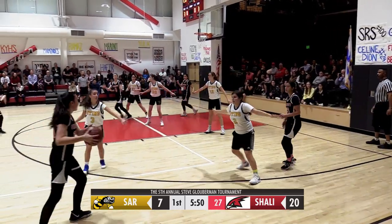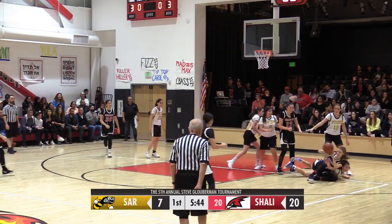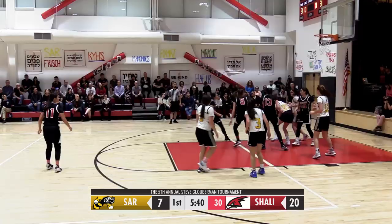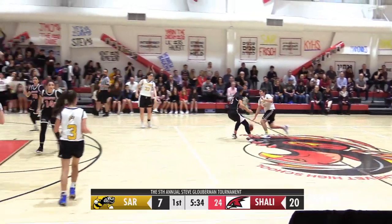Shaw gives it to Dezabi, guarded by Rafe. Gives it to Hiller, back to Dezabi in the paint. Oh, gets it, not stolen. Back to Cooperman to Shaw for the three, and off the rim. Rebound by number 20, Yael Berkowitz. And Sophia Rafe can take the ball down the court.